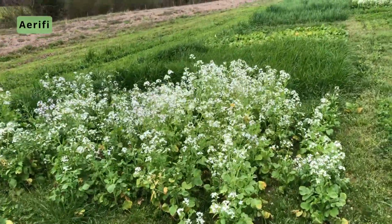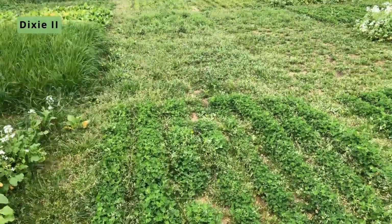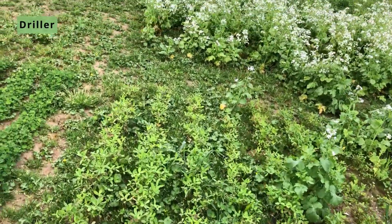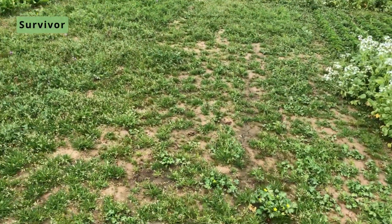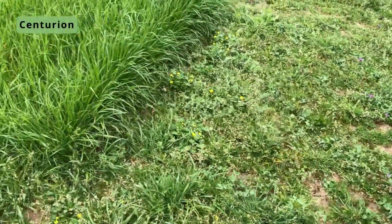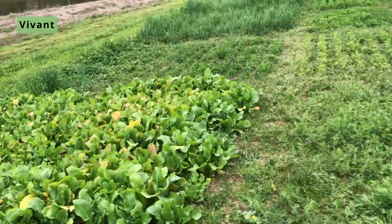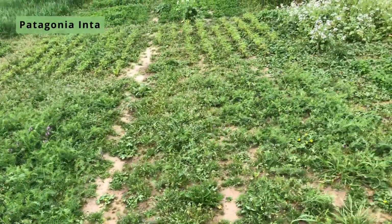There's Aerify again. Dixie 2. And Ballady. Driller. I would be willing to bet the bigger Survivor Winter Pea. You can see some there. Centurion. Vivant. Patagonia Inta. That looks like a good plot of that entry.